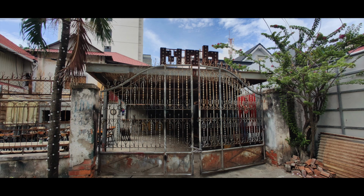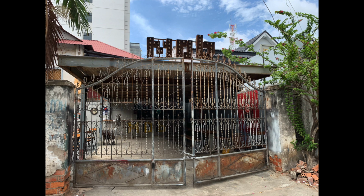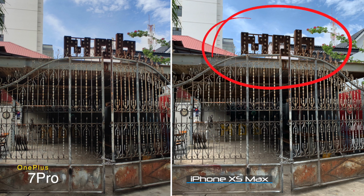How about these? What device do you think it is from? Well, this is from OnePlus 7 Pro and this one is from, can you guess? The iPhone XS Max. Okay, so now let's jump into the comparison between the two. Based on this result, you can see that the photo from the iPhone XS Max is still brighter and a bit colder. In my opinion, between the gate and the sky looks well exposed. It is not too bright or overexposed, which I really loved.